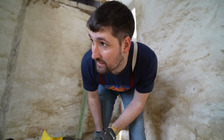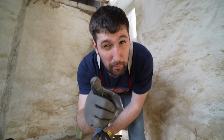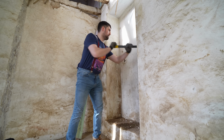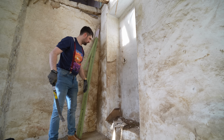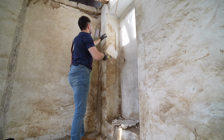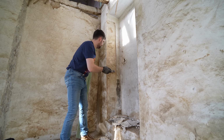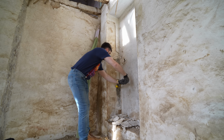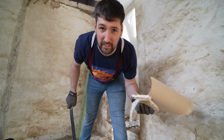By the way, we're in the second floor future bedroom, just next to the room that we were in a couple of weeks back. Let's crack on. I've got to stop saying that. Oh, there we go. Look at that. And I can just feel how damp this is. It's coming off really easily.